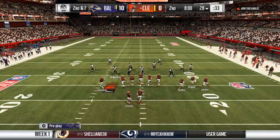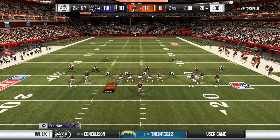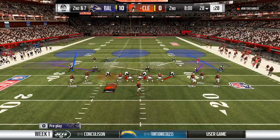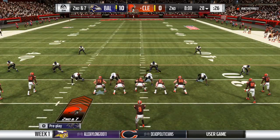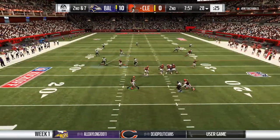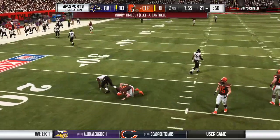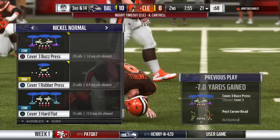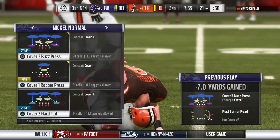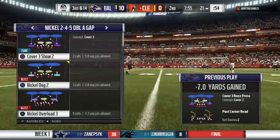Here's 2nd and 7 now from the 28. Detroit! Now they'll throw here out of the gun. And the Raven pressure too much. Down he goes. Oh, and after the sack, he's still down on the field. Hate to see this. Week 1 of the season.